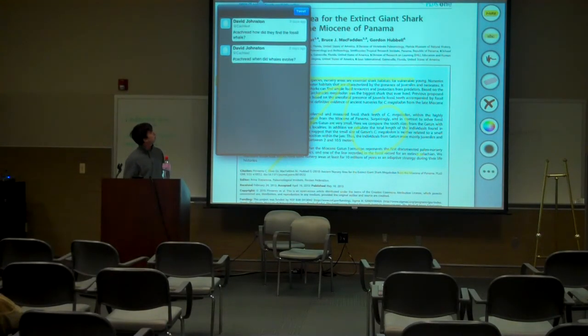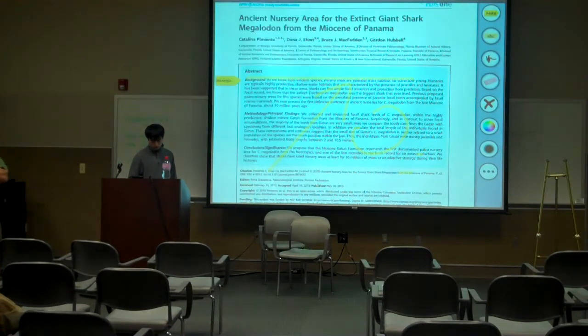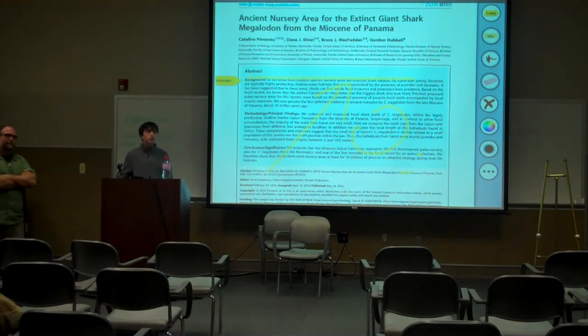So far, Dave's tweeted twice about this reading, about how they found fossil whales and how whales evolved. I could easily tweet also about the topic. So, does it know what page you're tweeting about, or is it context specific? It's not super context specific.